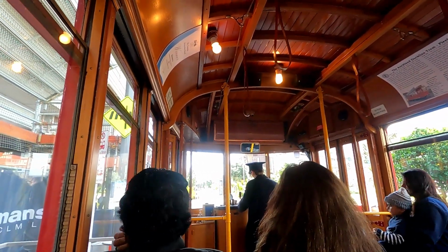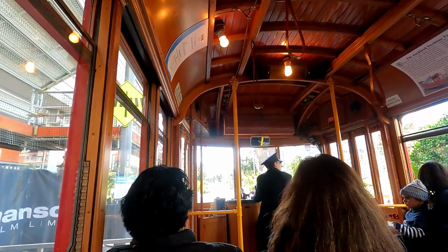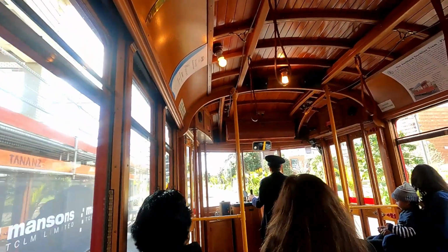Way back in the day when Daddy's granddad was around, they used to do that. When Nanny's mummy and Daddy came here, that was the tram station. Yeah, a long time ago.